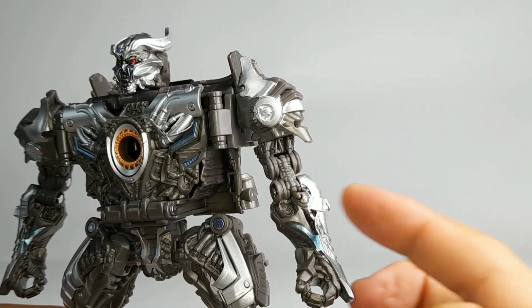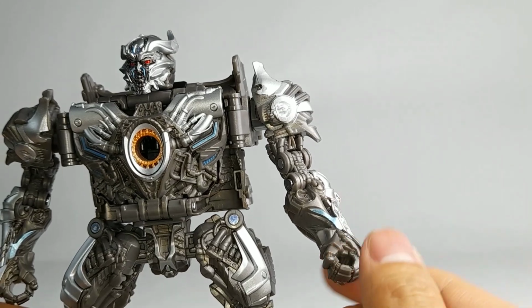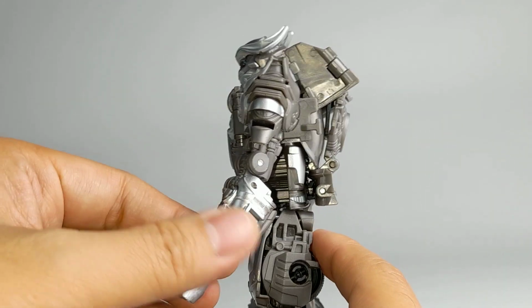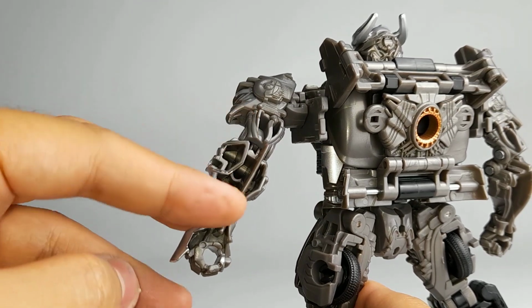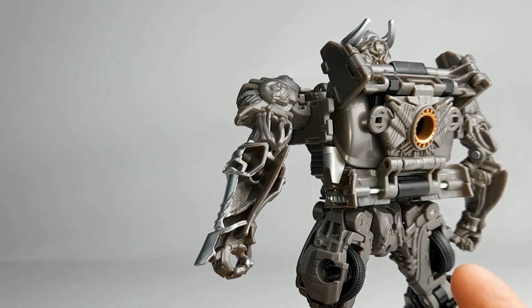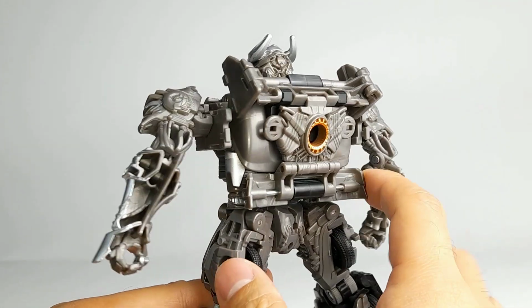Same as the body, the inner side of the hand is also full of these mechanical details. The armor on its back hand is painted in this nice glossy silver. This glossy silver really looks good. Unfortunately, the back of the hand is full of this ugly hollow. I am quite disappointed. We have an additional piece here with a hole design on it to make it look more accurate to the movie.